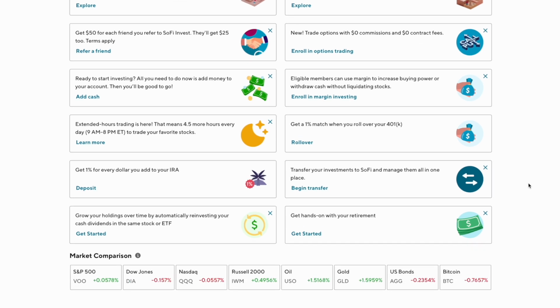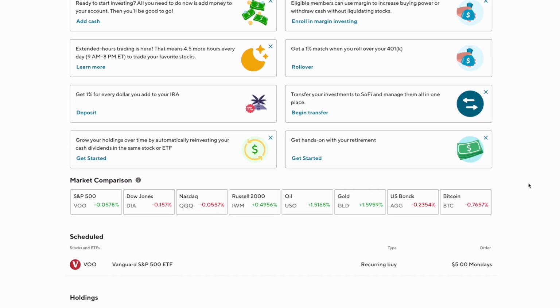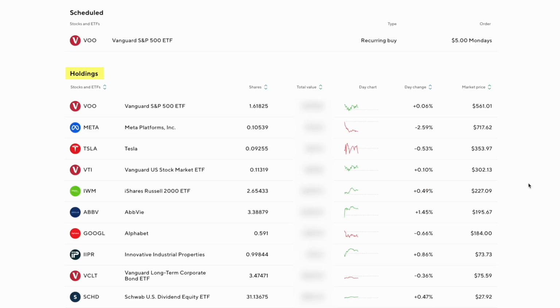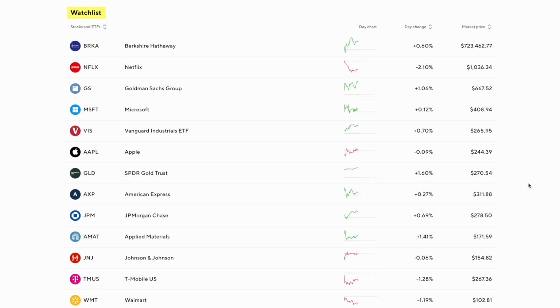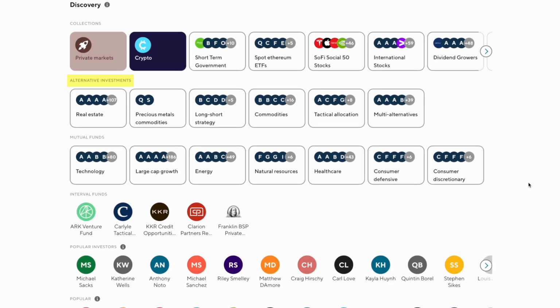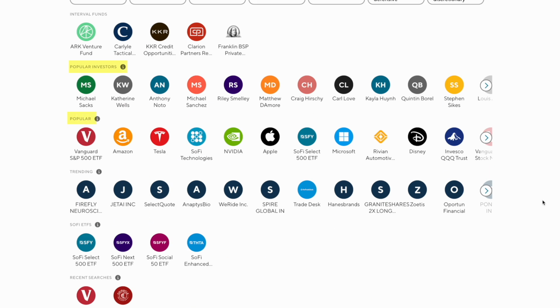Below the account features, you'll see a market comparison, and any scheduled investments you have set up. You can see the VOO recurring investment that we just set up. Then you have a list of your holdings. Below that, your watch list. Here at the bottom, you have collections, alternative investments, mutual funds, interval funds, popular investors, popular stocks, and ETFs, which are the most held by SoFi members, and trending, which have the largest week-over-week increase in buys by SoFi members.